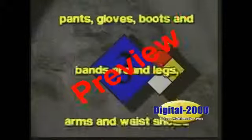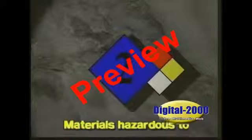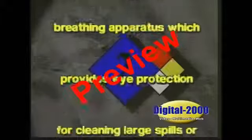Full protective clothing, including self-contained breathing apparatus, coat, pants, gloves, boots, and bands around legs, arms, and waist should be provided. No skin surface should be exposed. The number 2. Materials hazardous to health, but areas may be entered with a full-faced mask, self-contained breathing apparatus which provides eye protection for cleaning large spills or entering a confined space.